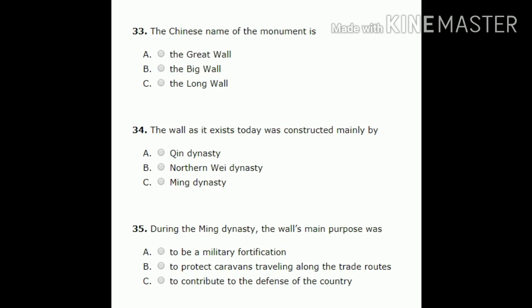In earlier centuries, the wall held little importance for the Mongols as a military fortification, and mostly served to protect caravans traveling along the profitable trade routes. But during the Ming Dynasty, the Great Wall was considered vital to the defense of the country.